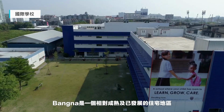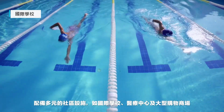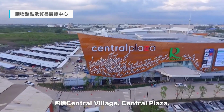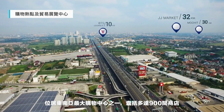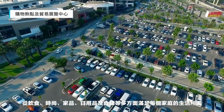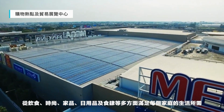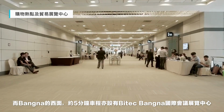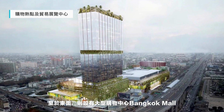Bangna is also a relatively developed and mature residential suburb with a wide variety of international schools, medical centers, and large shopping malls, including Central Village, Central Plaza, Siam Premium Outlet, IKEA, and of course Mega Bangna, one of Southeast Asia's largest shopping centers with over 900 shops trading in food, fashion, home furnishing, and lifestyle, catering to everyone's needs in the family. On the west side, around a 5-minute drive, we also have Biotech Bangna, and the exciting shopping mall coming up called Bangkok Mall.